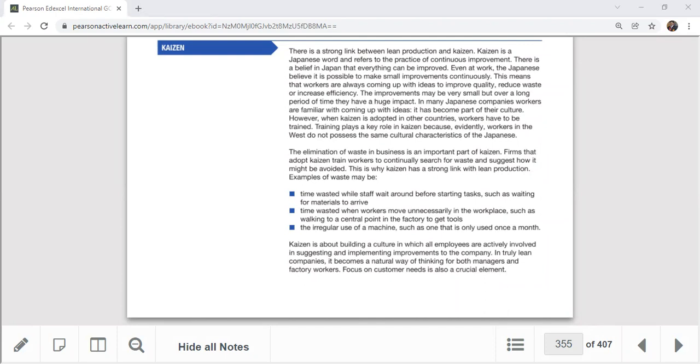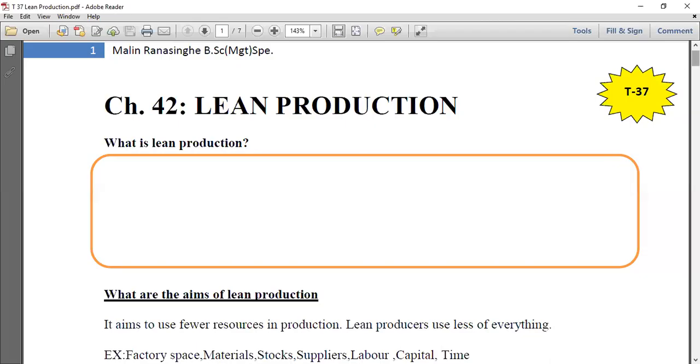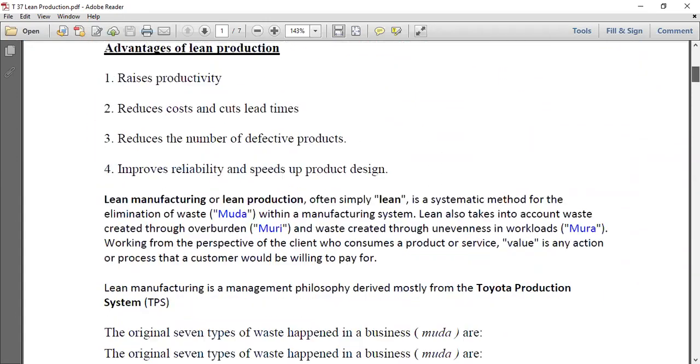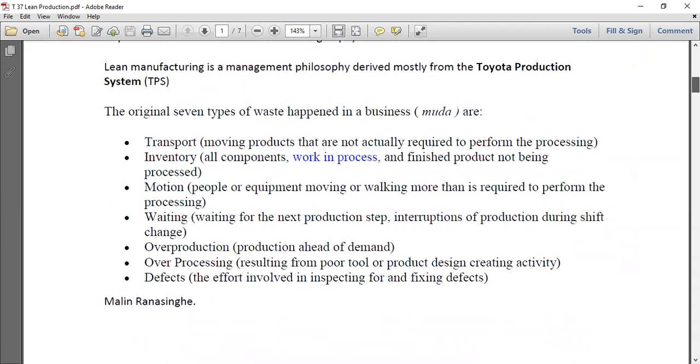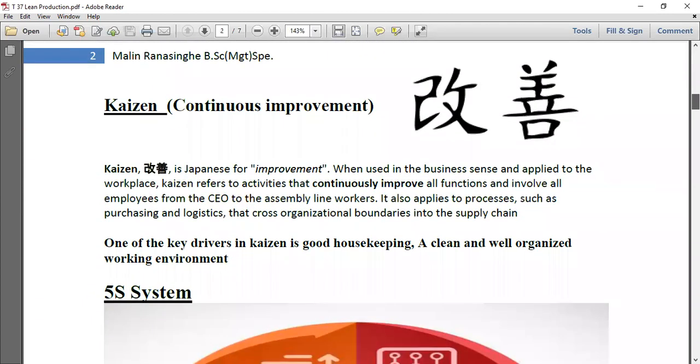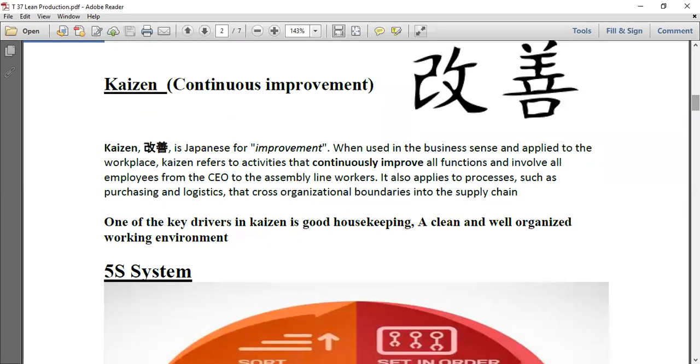You can see in my handout section, we talk about lean production, advantages of lean production, and also the 7 types of wastage that they try to minimize in lean production. And here we go, Kaizen. Right, this is how Kaizen is written in Japanese. You can see Kaizen. So Kaizen is Japanese for improvement.